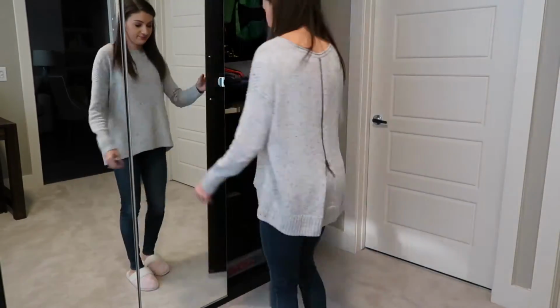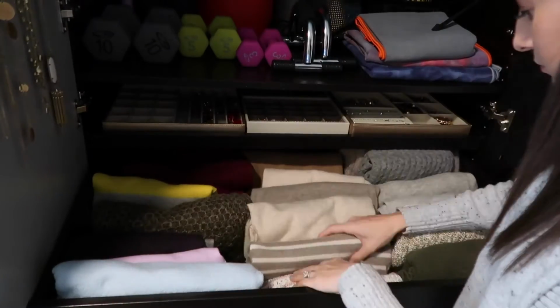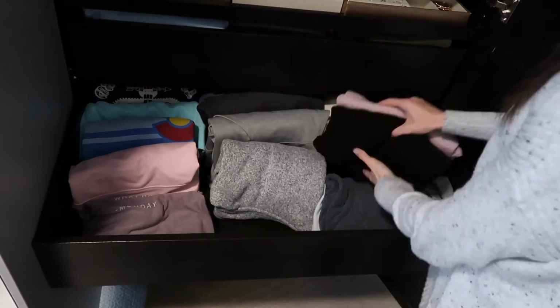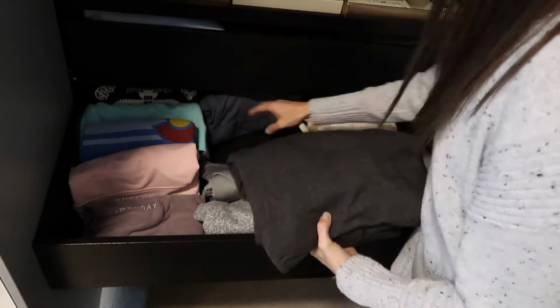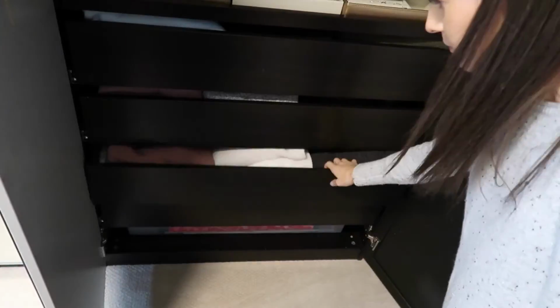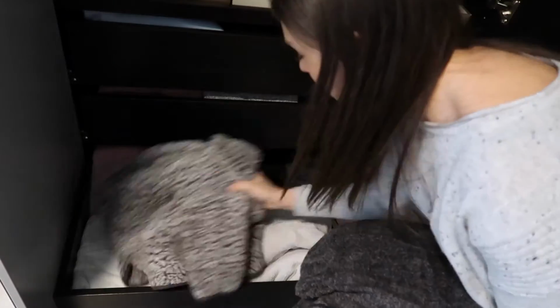Now that the closet is fully decluttered, I'm going to head into my office, and that's where I have this large PAX unit from IKEA, and I store all of my sweatshirts and sweaters here. So the first thing I'm going to do is pull some of the sweaters out that either don't belong in this area or I want to for sure get rid of, or a couple of them are more cardigans, and I've decided that I want to actually hang those in my closet, and they would be better on a hanger as opposed to folded in one of these drawers.